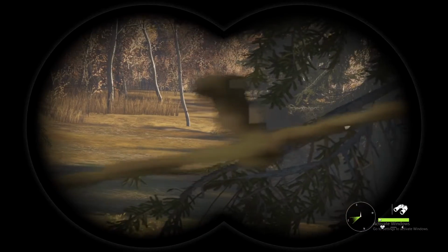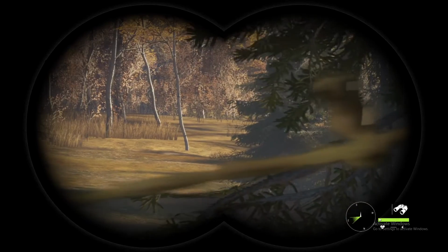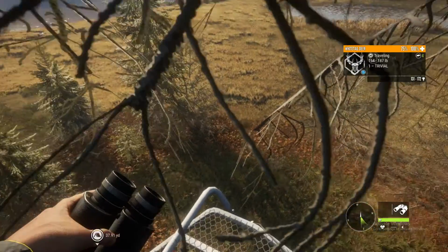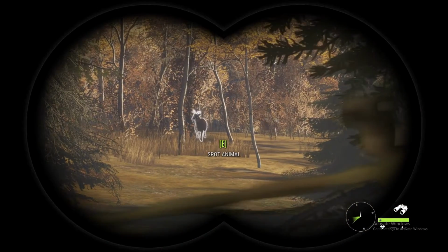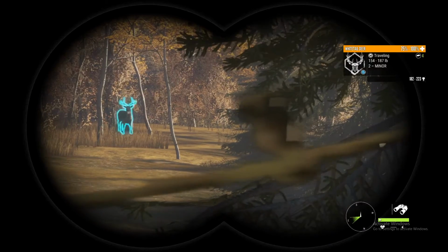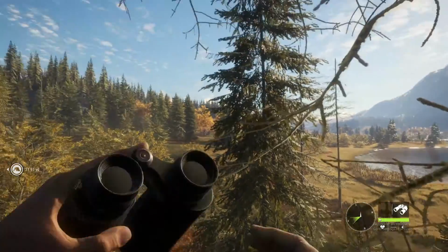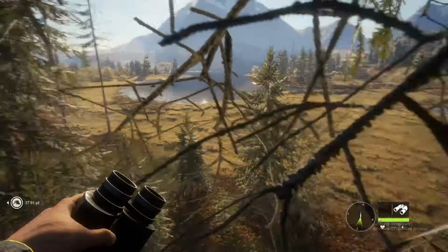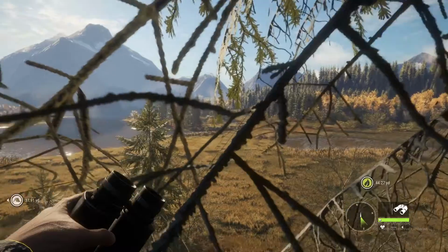There's our first whitetail. Little buck in the back. Got some nice deer coming in, so we're gonna take our biggest one. Looks like they're coming this way. They should pass in through this area over here. And the feeding ground's around here, so they'll eat anywhere around here.